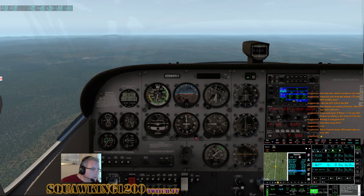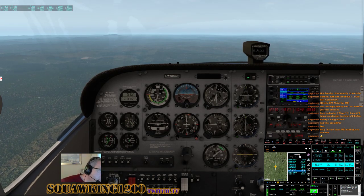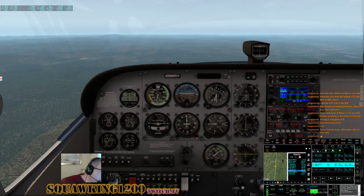Boston Center, climb and maintain flight level 2, correction, climb and maintain flight level 330.